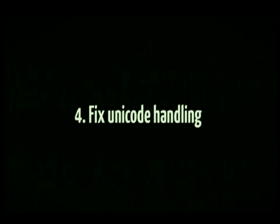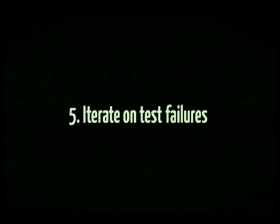So at this point, you can just iterate on these test failures. Fix them one at a time until you finally have all your tests passing. And as we all know, when your tests pass, that means that your code works, right? Yes. I've left out the part where you deploy it and do QA and all of that stuff.